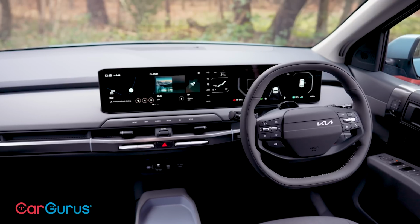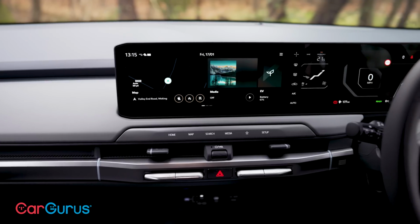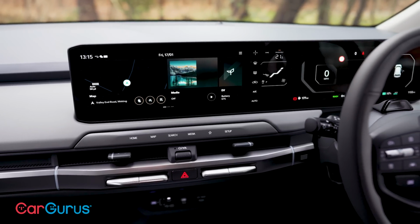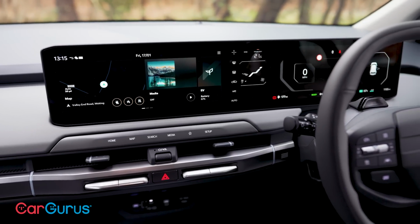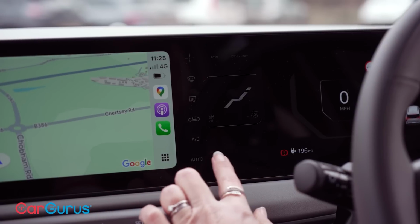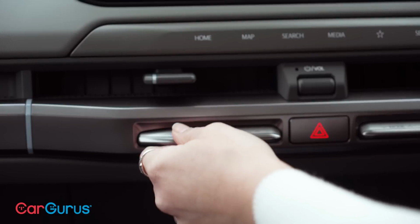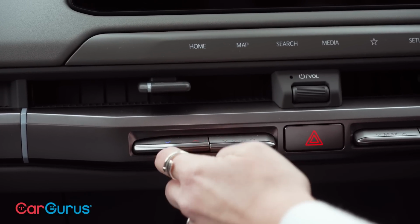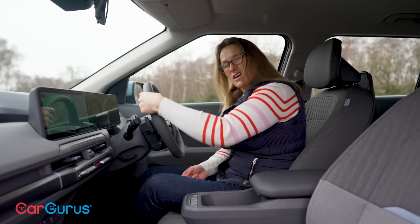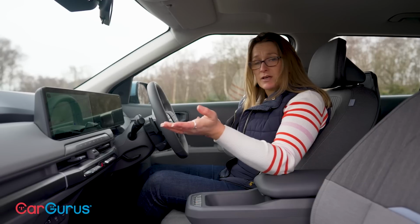The dash is pretty simple and modern looking, with a lot of the design taken from the bigger EV9. Every EV3 gets two 12.3-inch screens, complete with wireless Apple CarPlay and Android Auto, plus a smaller screen for climate control stuff. I have to say that I think this little screen here for the climate control is quite unnecessary, because you've got physical buttons here for the climate temperature, and that's all that you need, and the rest of it you can access in the touchscreen if you need to. Plus, it's kind of hidden behind the steering wheel. Other than that, there's not really a lot to complain about with the screen.